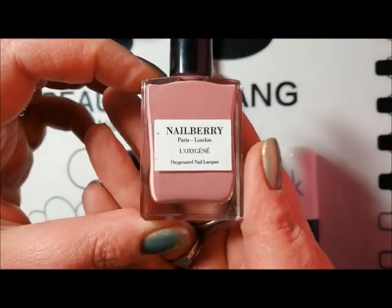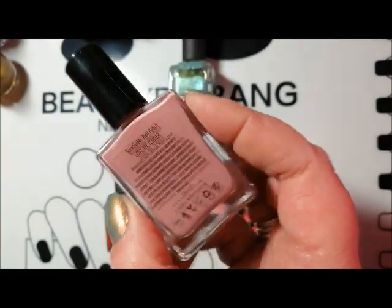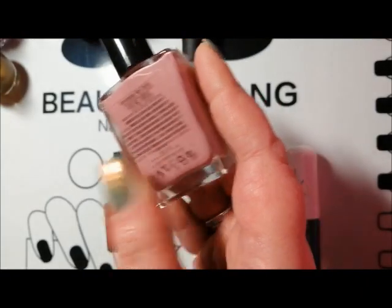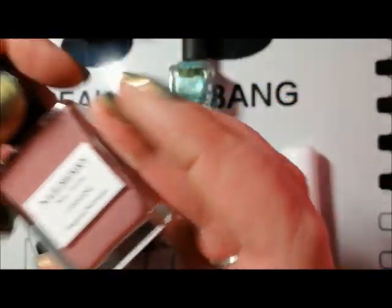This is a Nailberry, which I believe is more of a kind of boutique polish. And this one is called Love Me Tender and it's a really pretty blush pink. And I am actually going to keep this one.